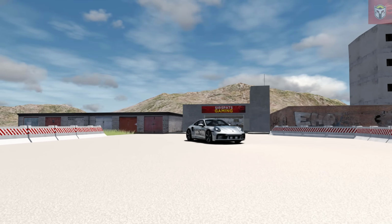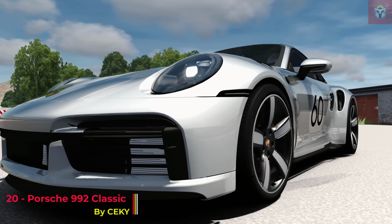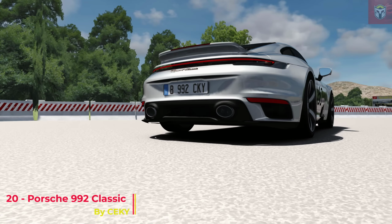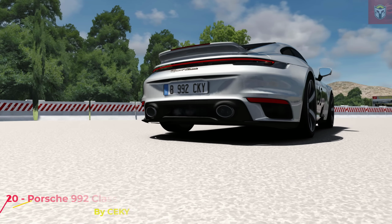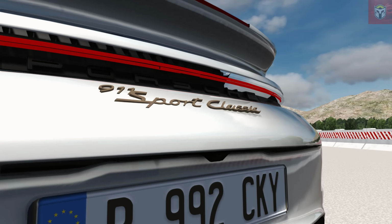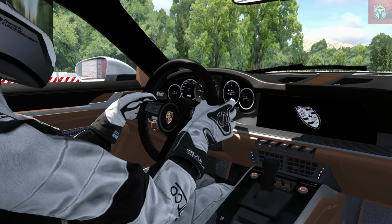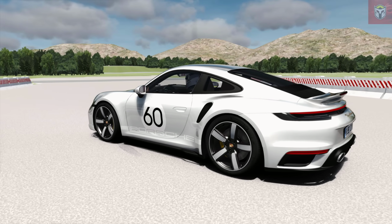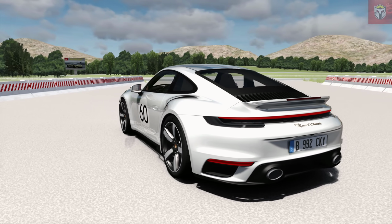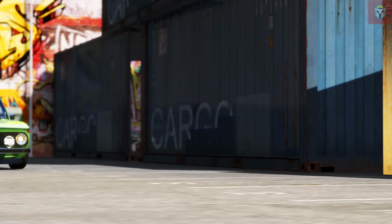Let's start the countdown then, and at number 20 we have this Porsche 992 Classic by Secchi. Now this is at version 1, 550 horsepower, 350 brake horsepower per ton, 0 to 60 in 4.1 seconds. But this car is not all about speed, it's about style too. So this is a limited edition of 1250 made. It's really to revise the style of the 60s and 70s. It still does nearly 200 miles an hour. It looks absolutely gorgeous. So this is number 20 on the list, the Porsche 992 Classic from Secchi Performance.